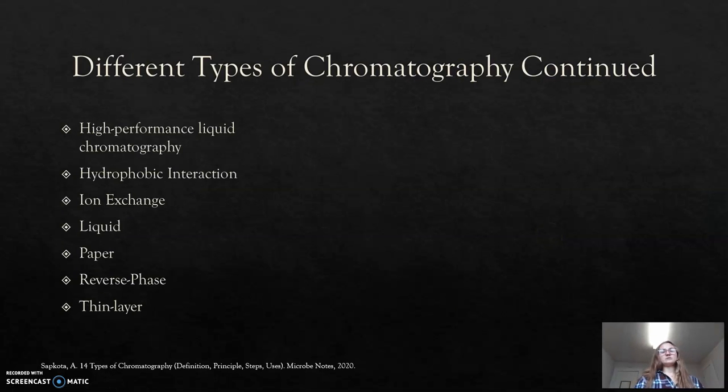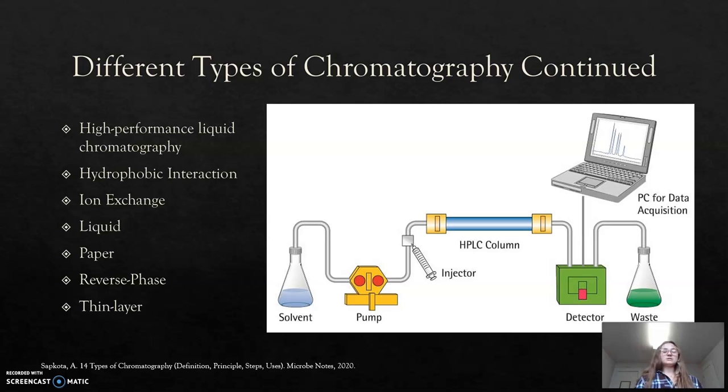So, different types of chromatography continued. There's something called high performance liquid chromatography. That is like chromatography, except it occurs a lot faster. It's like column chromatography, and it occurs a lot faster, and a computer is actually analyzing when the molecules come out.